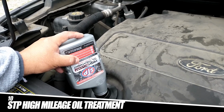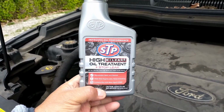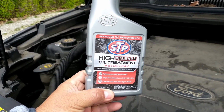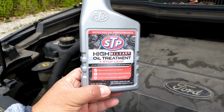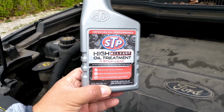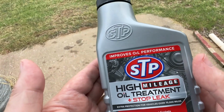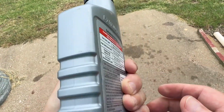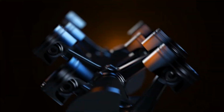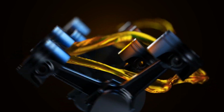Number 10, STP High Mileage Oil Treatment. When it comes to automobiles that have logged more than 100,000 miles, wear and tear is not merely a theory, rather it is a daily reality. For older engines that are beginning to lose compression or burn oil, the high mileage formula from STP was developed specifically for these types of engines. Seal conditioners, which assist in rejuvenating gaskets that have become dry, and friction modifiers, which minimize the amount of metal-on-metal contact that occurs within the engine, are both included in this product.